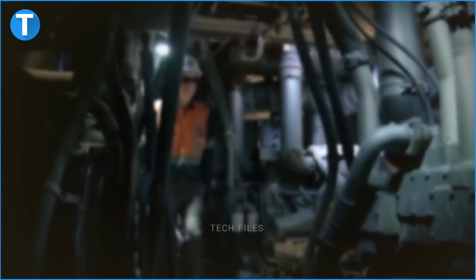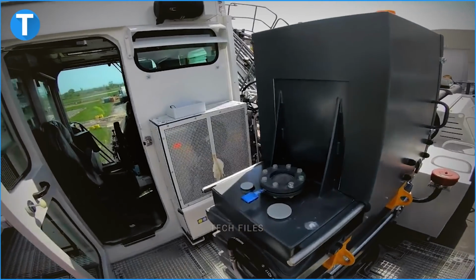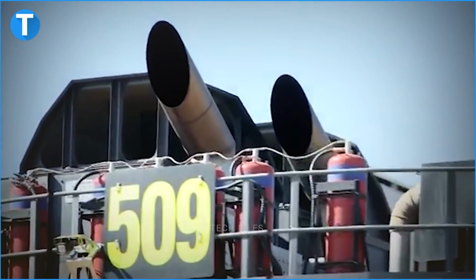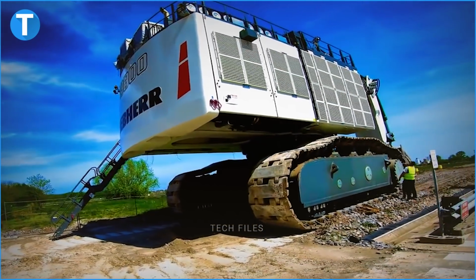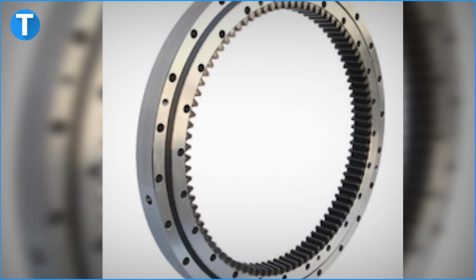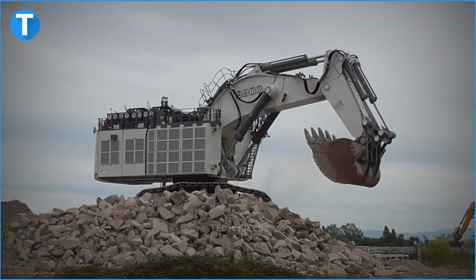5,799 litres. Its cleaning system features a dry-type air cleaner, a pre-cleaner, an automatic dust ejector, and primary and safety elements. The Liebherr R9800 swing system consists of 4 Liebherr axial piston motors, 4 Liebherr planetary reduction gears, and a Liebherr sealed triple roller swing ring with internal teeth. The excavator has a swing speed of 3.6 RPM.